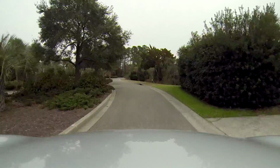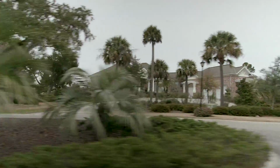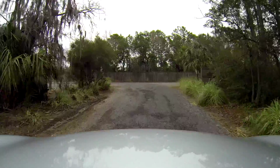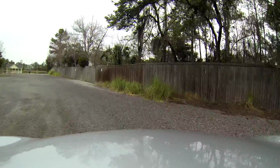This kind of flows back into the very back part of Brickyard, which is where the boat launch is, and you have access to a deep water creek, which flows directly out to the Wando River, and then that flows on out to Charleston Harbor. And we're just going to spin back here and show you all this. Again, a very big boat launch area, places for you to leave your boat trailers. And this is a very busy area on the weekends or during boating season.